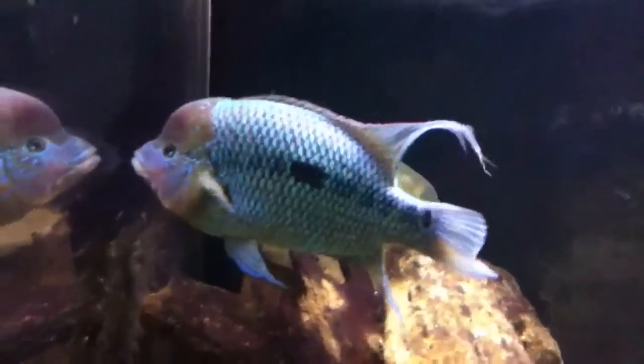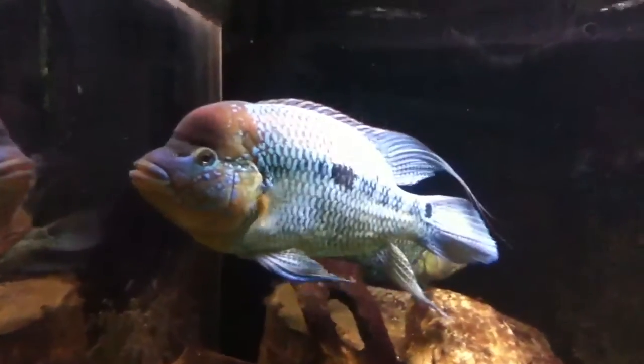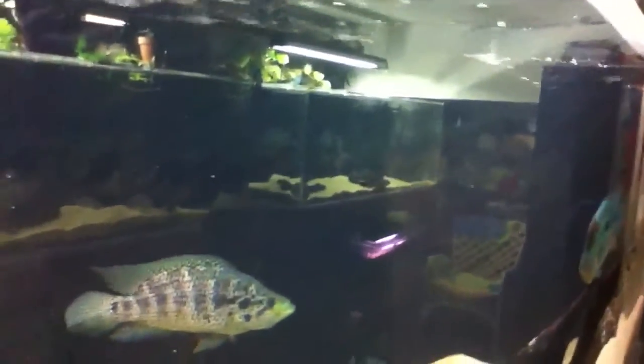You can see the difference in colors. The male is starting to get his nuchal hump, and he's got the nice long trailers and the gorgeous blue colors that are typical of the Rio Magdalena variety, which of course is what these are. These are wild caught, and the male is now chasing a jag way across the tank to keep him out of this territory. They've gotten a lot more territorial since the female laid the eggs.